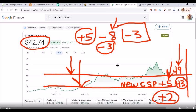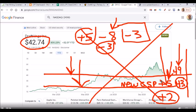Well, you can see the difference. On the first trade, I lose $3. On the next trade, I make $2. You see how that works? When we cross out the numbers, we end up with a $2 credit for this new trade. And I'll tell you, that gives us the flexibility to actually take a bad trade and turn it into a good one.